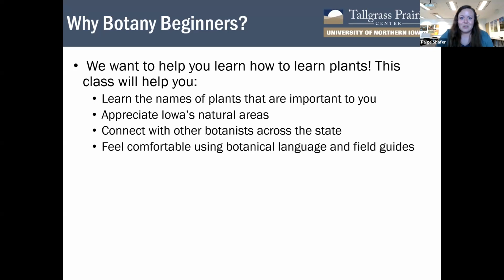Lastly, we want you to feel comfortable using botanical language and field guides. I know those terms sound very technical, but they're important skills that you need to learn in order to give your plants a name.